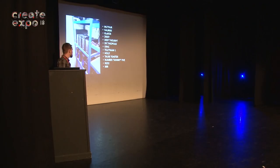So that's part of our render farm, and each computer's got its own unique name. You may recognize some of those. They're all named after various AI from films. Some of them are a bit more sinister than others. Some of them do crash on us from time to time. And if you're wondering where they're all from, then that's the list.